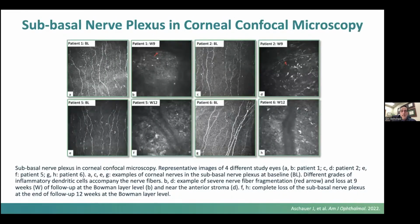This was also really opening up the door that we are learning more and more about this entity. This was a study where they got confocal imaging on these patients before and during their infusions, and they actually found a reduction in the subbasal nerve plexus on the confocal microscopy. So once again, we don't think that there's pathology deeper in the cornea. However, this may be changing the spectrum of what we think, because there is a potential temporary neurotrophic component to this that may be putting these patients at risk for worsening ocular surface disease with the punctate staining.